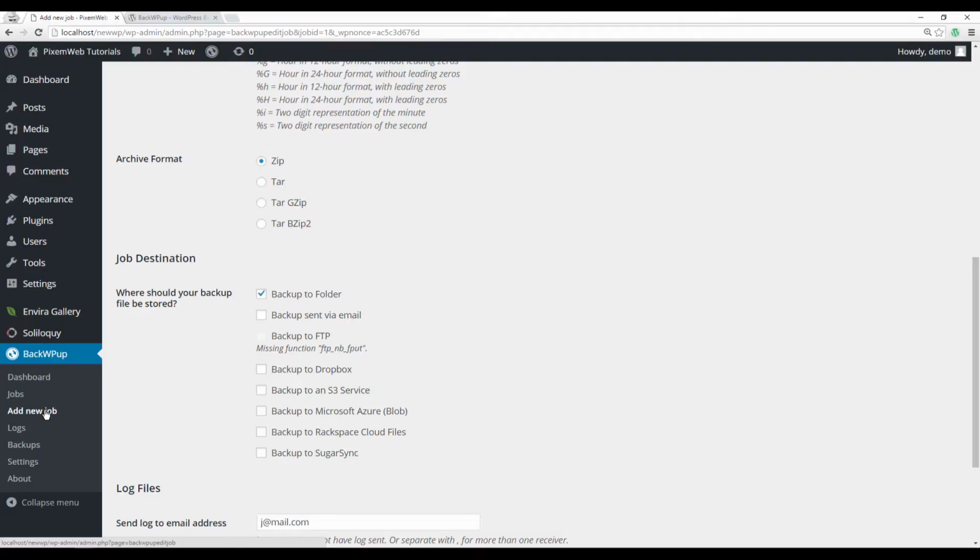So the good thing about this plugin is you can have a redundant backup system set up. You can have one going to your local server folder, another one being sent to your email, and a third one being sent to your Dropbox account if you wanted. So you can have multiple jobs set up at different times, and you can name them daily backup, weekly backup, and monthly backup.